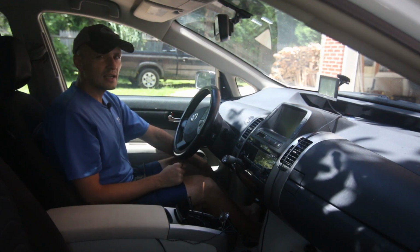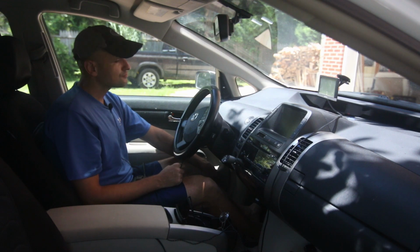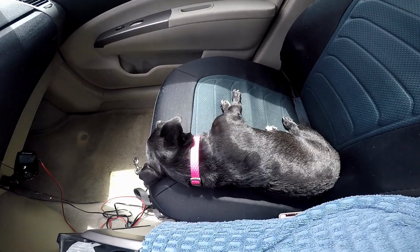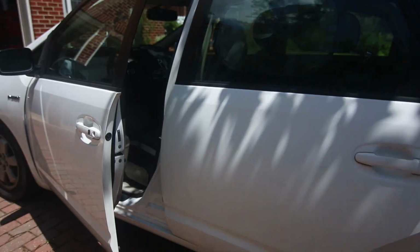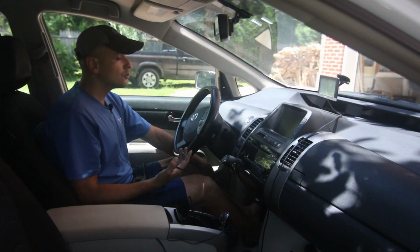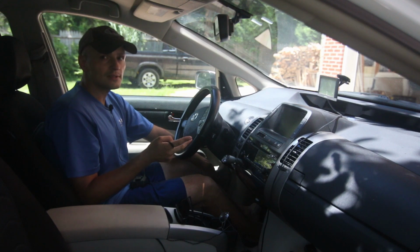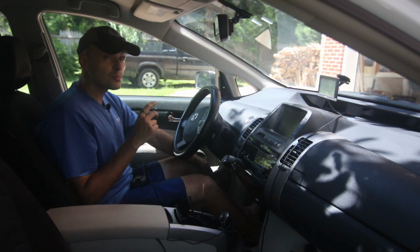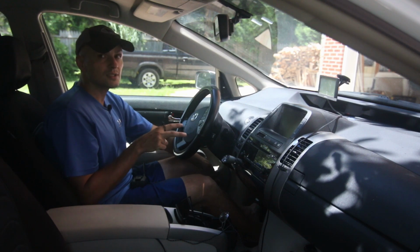Of course, it doesn't have all the tech of today, but I just need a car to get from A to B. And I've seen these cars with 500,000 miles. That's incredible for a Prius. So if you're the type of guy that drives around a lot, or you do Uber, or you're a taxi cab driver, this is probably one of the better cars you can possibly get.